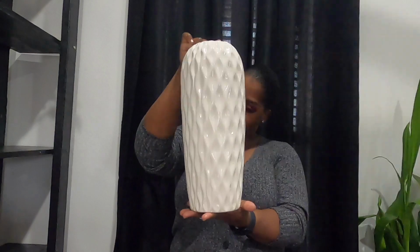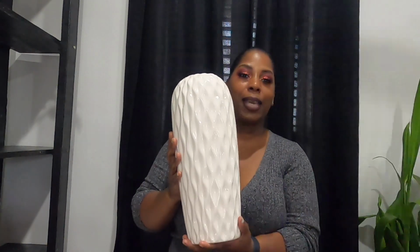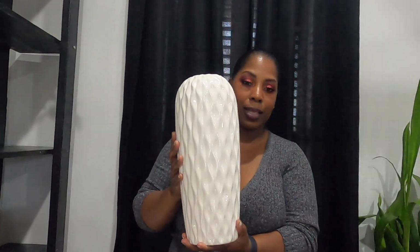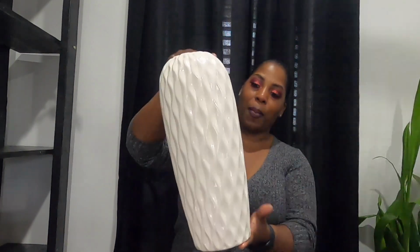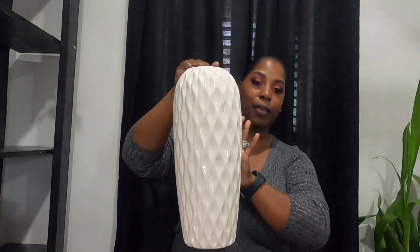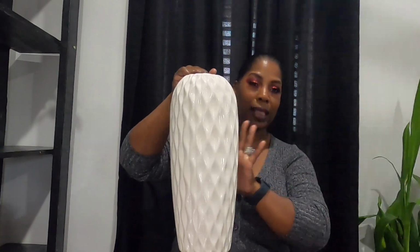Okay, let's start with the first thing from HomeGoods since it's in front of me. I don't know why I keep collecting all these vases. Like, what is going on? I told you I had a thing. But the only reason why I like this one is because I have so much cream and white stuff that I need more black and brown. And I just hope that I can actually find it.